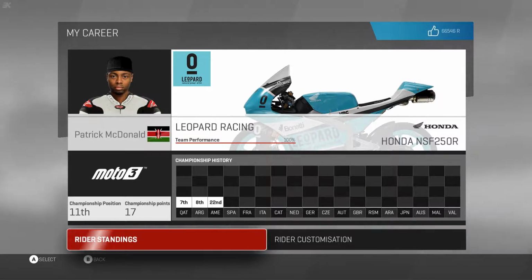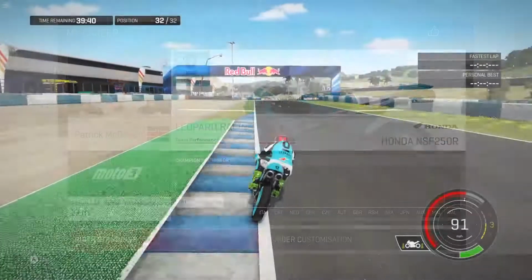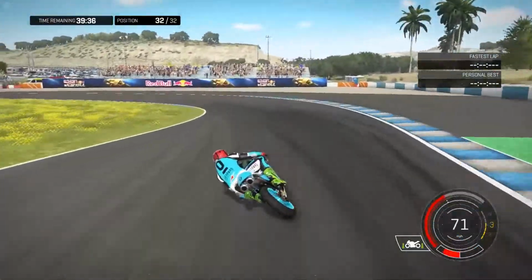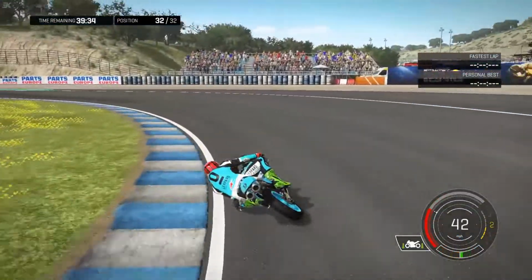The last time out in America, Patrick McDonald could not avoid the bails, but can he avoid the red mist here in Spain? Here goes the Kenyan for his two laps of qualifying in Jerez, the first Spanish round of the season.